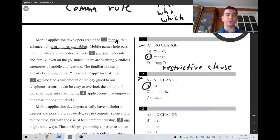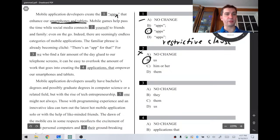So watch out for those intensive and reflexive pronouns. You don't always need a reflexive or intensive pronoun. Sometimes you just need a regular pronoun.